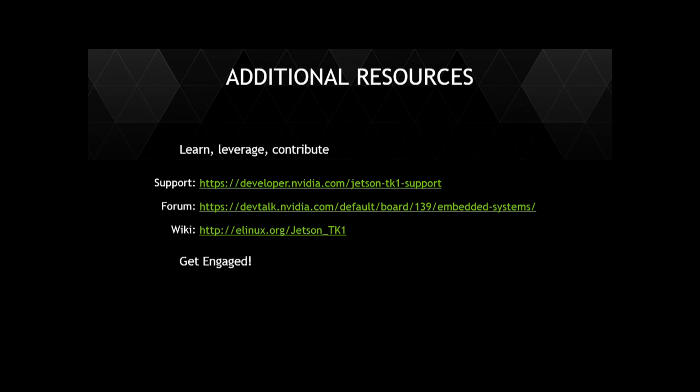The question was, Linux is supported on Jetson now. What is the schedule for other operating systems? Right now, the current plan is Linux support only. NVIDIA, however, does provide upstream patches to the kernel to enable developers to build their own Linux distributions. NVIDIA has not, at this time, announced any plans for support for other operating systems, such as Android, which has been a common request.